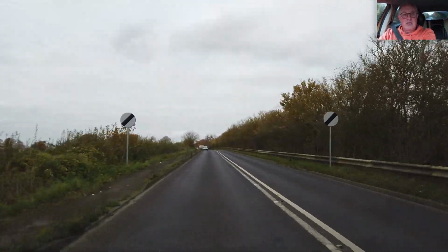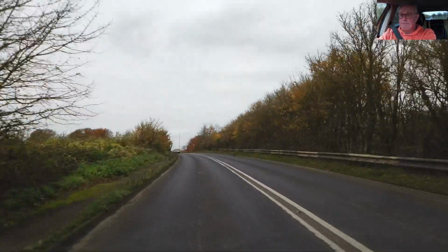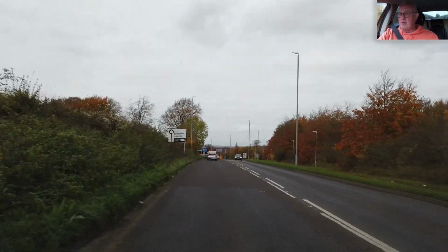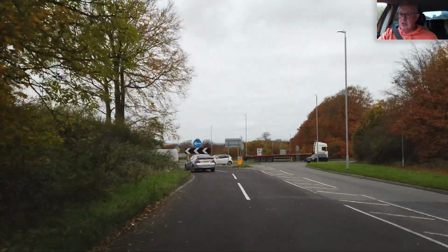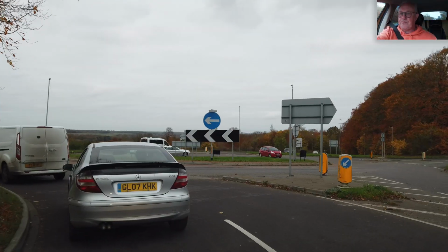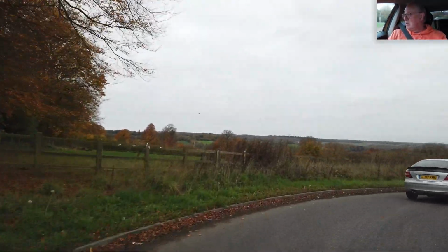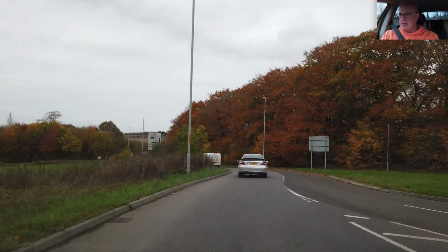And now, national speed limit. It is important to be aware of all the road signs. They do tell us so much when we're actually driving: the lay of the land, what to expect, hidden junctions, that kind of thing. Clear to my right. Indicate off the roundabout, unlike those two cars. Or the van and the car.